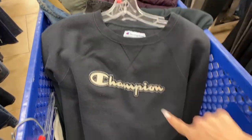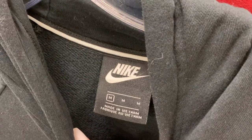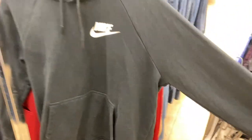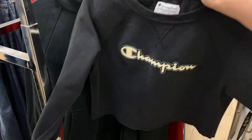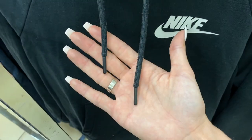And then I showed you all this one that I found, but then right behind it I found this Nike one, and this one is not cropped and it's a size medium, so I think I'm gonna get this one instead, just so that way it fits me a little bit better. It also doesn't look as worn, so this is gonna be the one that I take home.